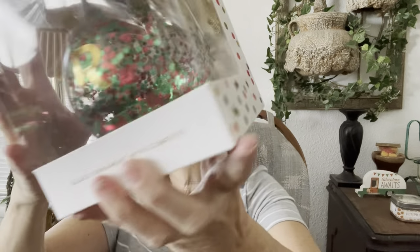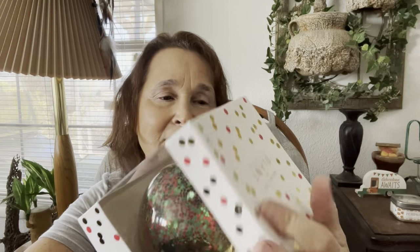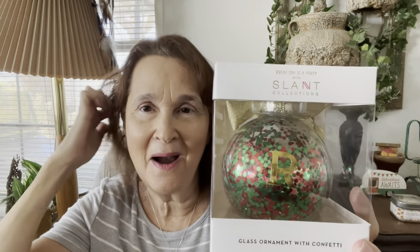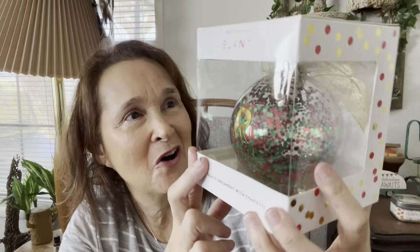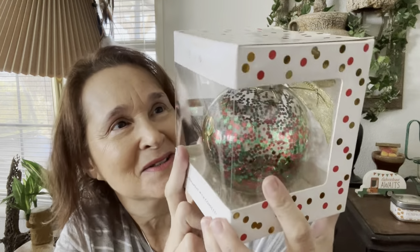Oh, there's an ornament with my initial. I'm trying to turn it so you can see the flakies. Now, that is cool. I know exactly where I'm gonna put this. I don't have a tree, but I'm gonna put it on my cactus. I do have plenty of those, but it is so nice with the R. Can you see that R? How awesome is this? So I am going to actually hang it up on my cactus. I am loving that. Wow.